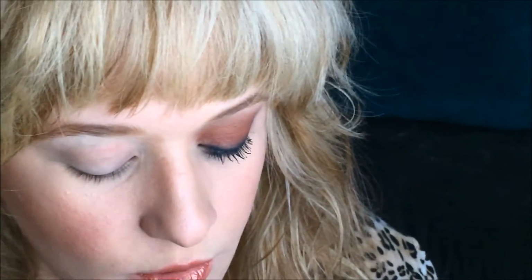I'm just madly in love with It Cosmetics. I really want to see what they're going to come out with, a volume 2. I'm assuming they're going to do a volume 2 since there's a volume 1. So I can't wait to see it. So let's go ahead and get on to the tutorial now. So let's start the tutorial.